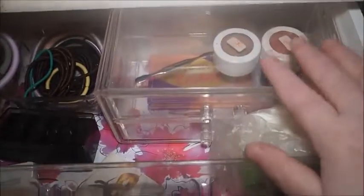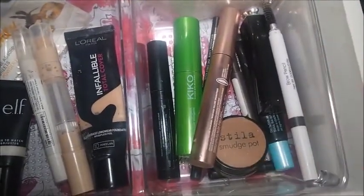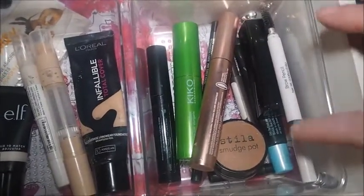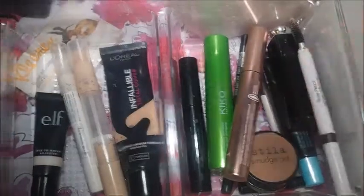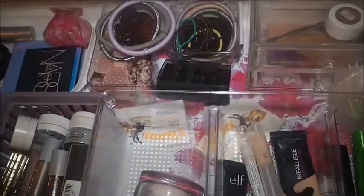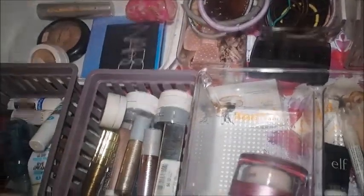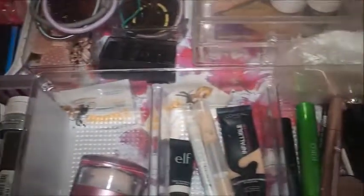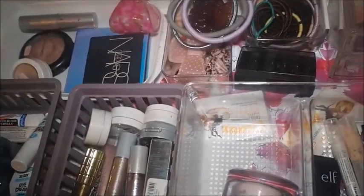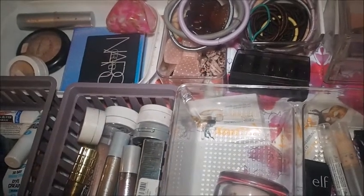Some Project Pan items here at the back. Mascaras, the Smudge Pot, my brow products, glitter glue, which always stays in. So that's all that. So all these will be staying in. I know it looks a lot, but it's not really a lot at all. So let's go to my other drawers where I keep all my palettes and things like that, and then we'll go and shop my stash for the upcoming week.